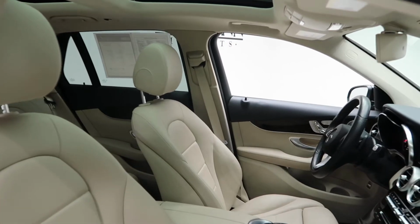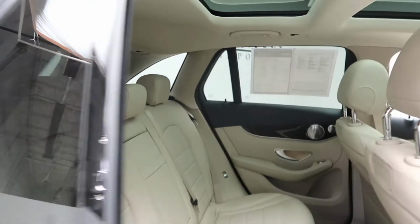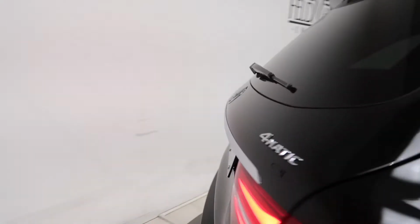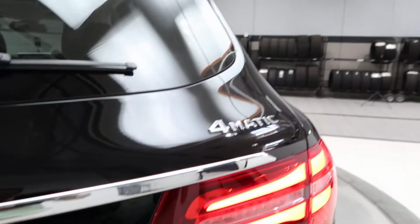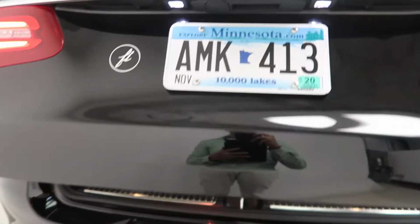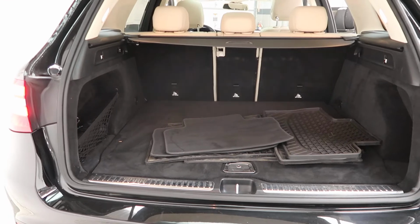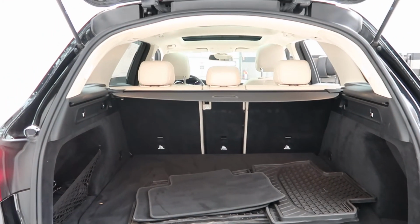A silk beige MB-Tex interior. Panorama sunroof. Come around back. We've got our GLC 300 4MATIC badging. Power liftgate. A set of all-season and regular floor mats. Fold-down rear seats. Cargo cover.